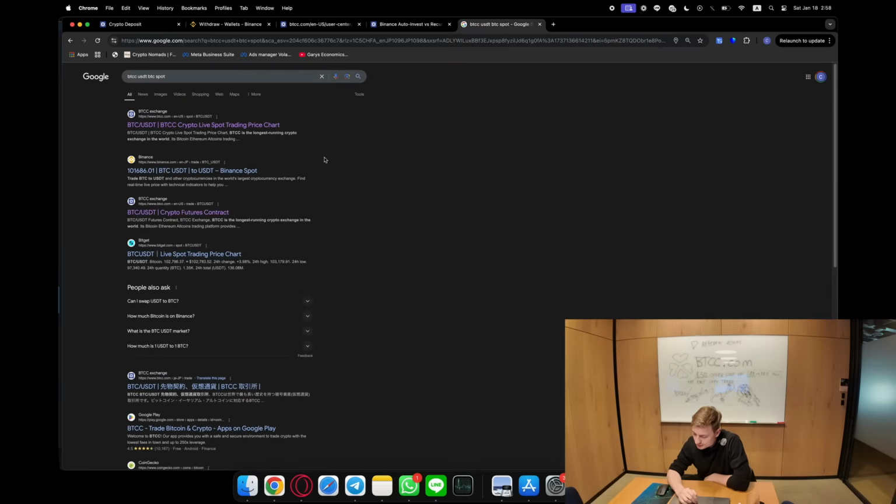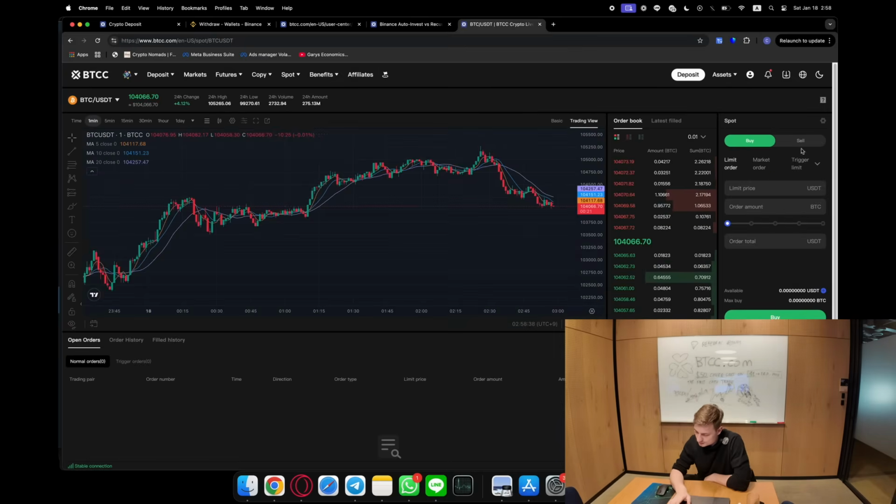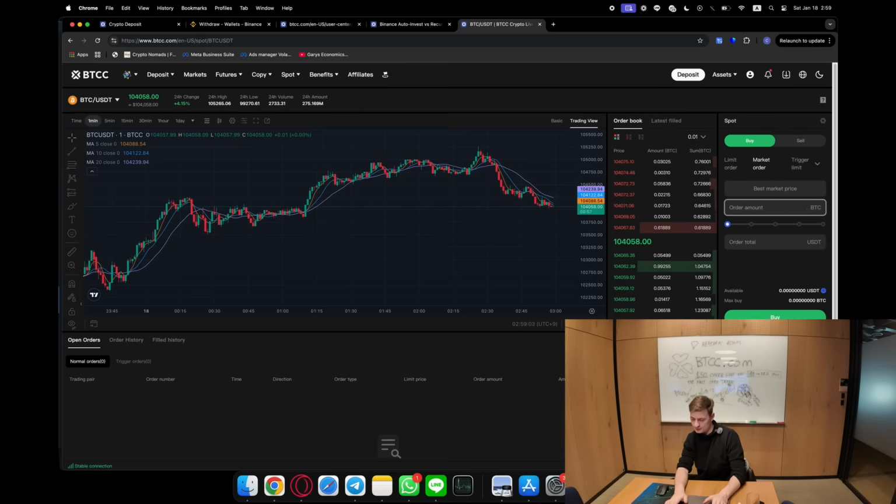Market order, best market, order amount, buy or sell. Okay, order amount. You can just type in, let's say from our example, the 200 USDT. Now it actually does not, wait. Oh, okay, that is a bit annoying. I thought I could type in the amount in USDT and it would then automatically adjust the Bitcoin amount that I'm planning to buy, because obviously if I just type in 1 Bitcoin, it's 100K, but then I have to do it here. That is a bit annoying.